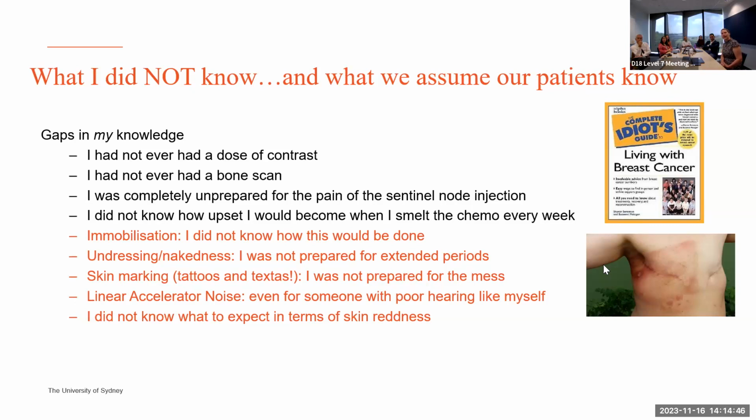I had read a little bit about this, but I wasn't prepared for how upset I would become every time I smelled the chemo each week. This is something that patients often talk about: they develop an aversion to certain things. The cleaning of the PICC line and the chemotherapy drugs have a particular smell, and over those 24 weeks I would become very upset if I could smell any of those types of smells.